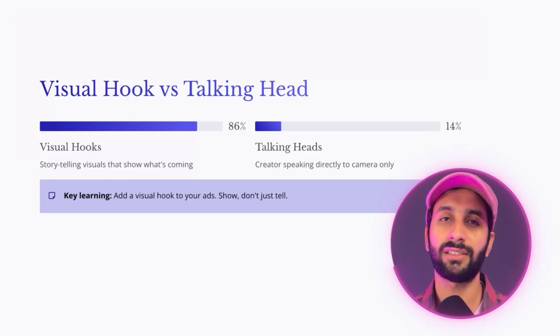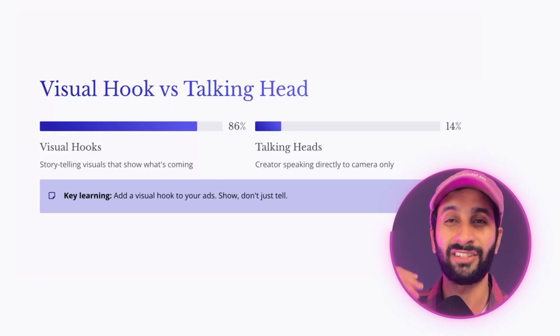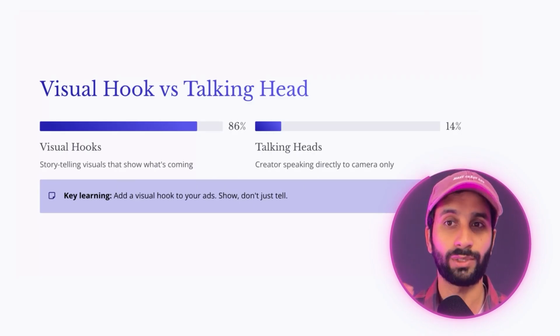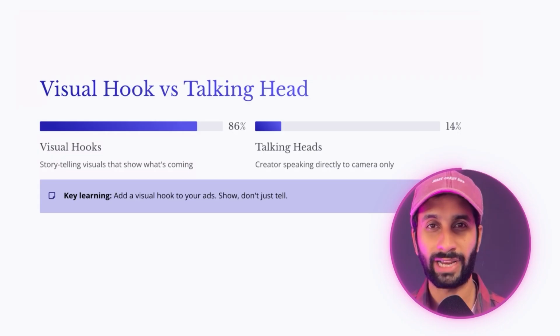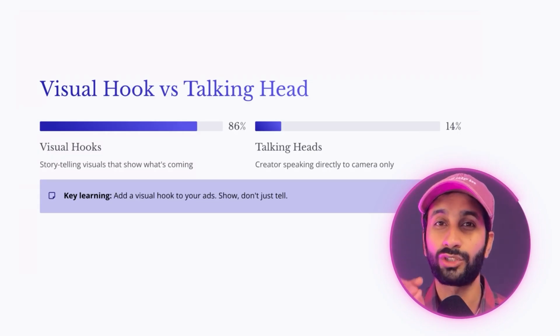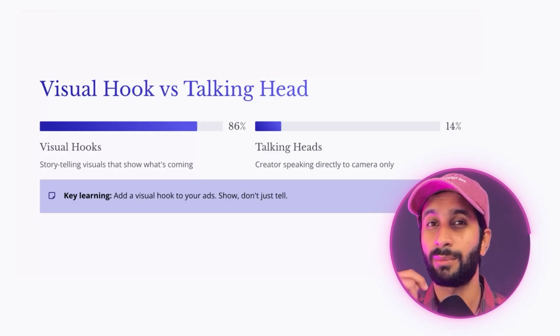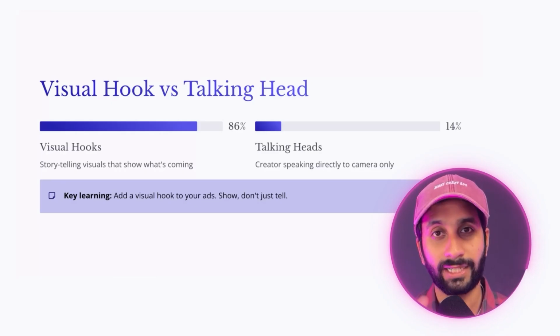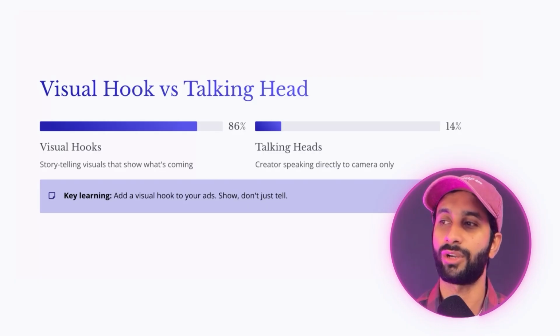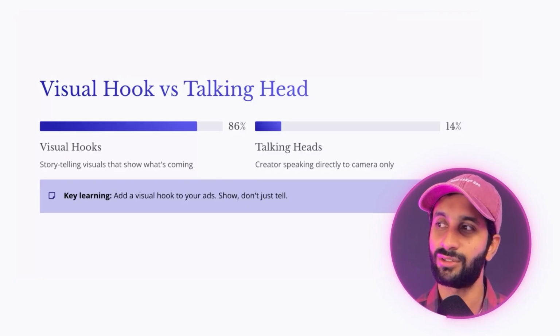And what I found out is that this is the key element that I have really implemented in all my ads whenever I think about it: visual hooks. So when you show a story in the first frame and you talk about what's going on in this video, before even the person utters a word, you will pay attention to it because you say, what's the story behind it? I want to pay attention to it versus talking head. So the difference was 86 to 14%.